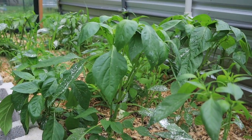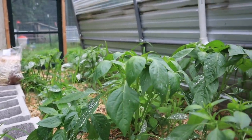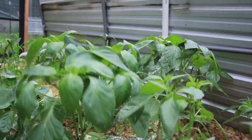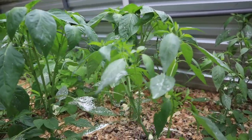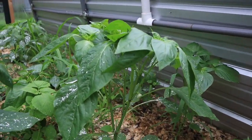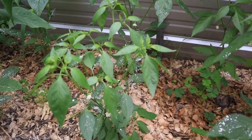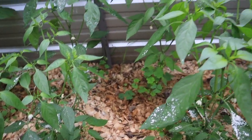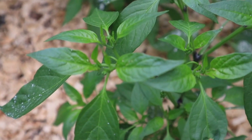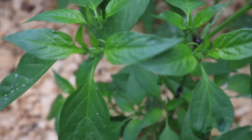My pepper plants look amazing in here compared to the ones outside. Outside, they are still kind of yellow and small, but these ones are really starting to grow. I did have to apply diatomaceous earth on these because I have aphids in here. And after applying the DE, it seemed that the aphids are mostly under control, and the plant started growing better. Although, I just noticed some aphids here.